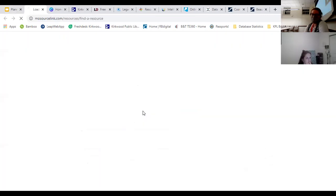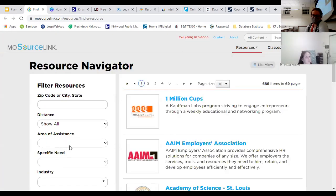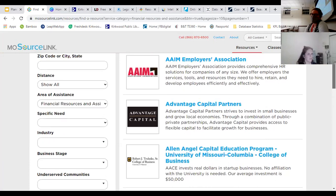There's also this Missouri SourceLink website. Missouri SourceLink is a really great resource for finding anything in Missouri that has to do with small business. They have a resource navigator tool where you can sort by your area of assistance. So you can say financial resources and assistance and filter, and it's going to show you who in Missouri is giving money. So you're going to find different venture capitalists in here, and be able to click to their websites and see the different programs that are giving money to small businesses.